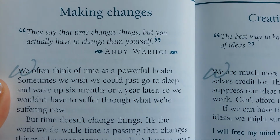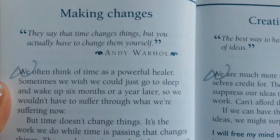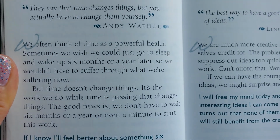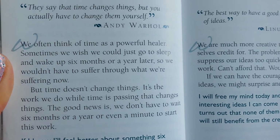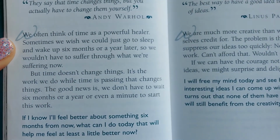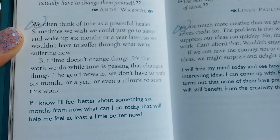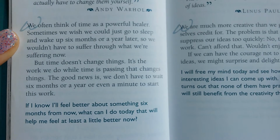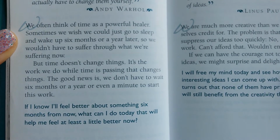So my quote of the day is making changes. They say that time changes things, but you actually have to change them yourself, by Andy Warhol. We often think of time as a powerful healer. Sometimes we wish we could just go to sleep and wake up 6 months or a year later, so we wouldn't have to suffer through what we are suffering now. But time doesn't change things. It's the work we do while time is passing that changes things. The good news is we don't have to wait 6 months or a year or even a minute to start this work. If you know you'll feel better about something 6 months from now, what can I do today that will help me feel at least a little better now?